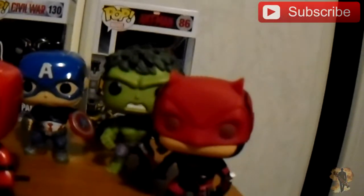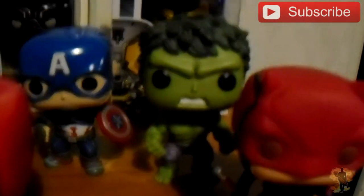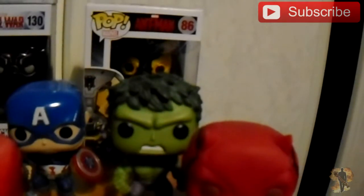Here we have Daredevil from the series on Netflix. Awesome series, so cool. Strongly recommend everybody watch it. Then at the back there, we have the Incredible Hulk, which, yeah, he's awesome. I don't like the way he's not bigger than everybody else. He should be, but look, it doesn't matter. I'm not going to fall out over it.